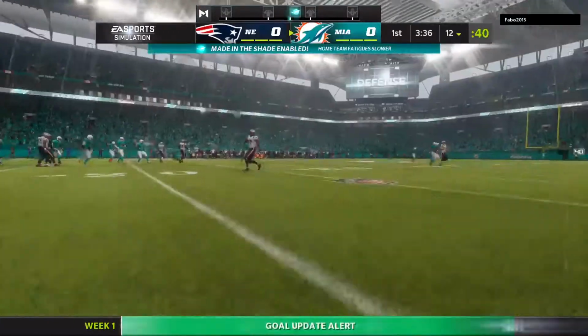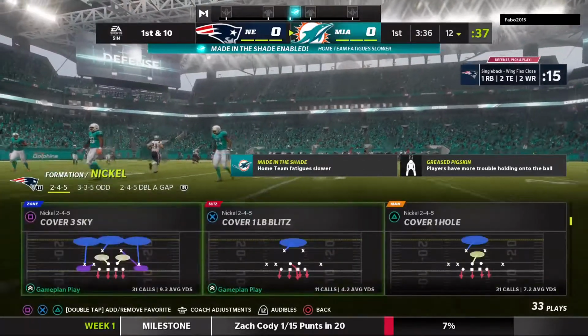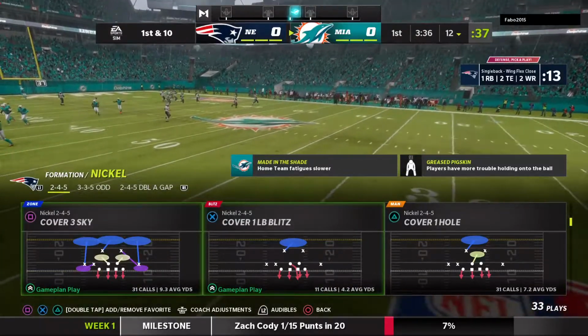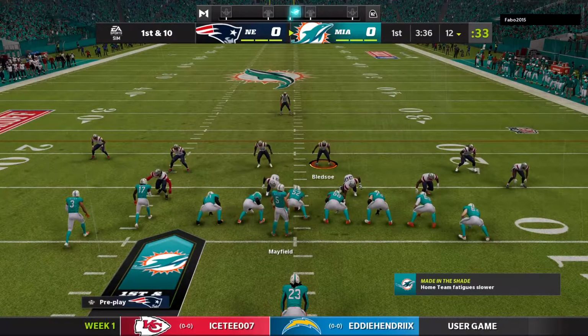And 9 yards there on the return following a punt of 47. And the Dolphins' drive will start deep in their own territory with a 1st and 10. The Dolphins at the line ready for their next drive.